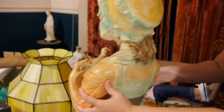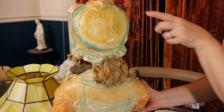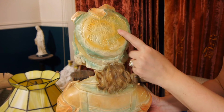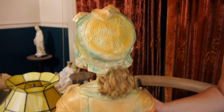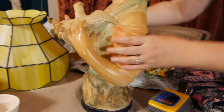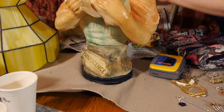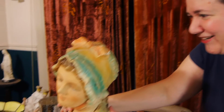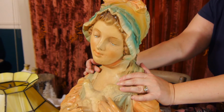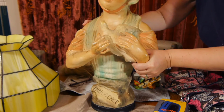and she's really heavy. She's got her hair flowing down to her shoulders, and at the back the bonnet imitates lace. I just love her, and she was $10. I know she's gonna be heavy to ship, but she was $10. I absolutely could not pass that up. If I have to keep her, I will, but I don't think I'll need to. I think I'll be able to sell her.